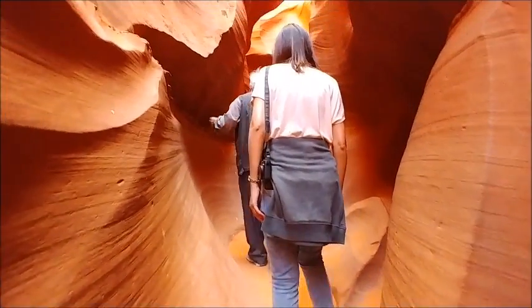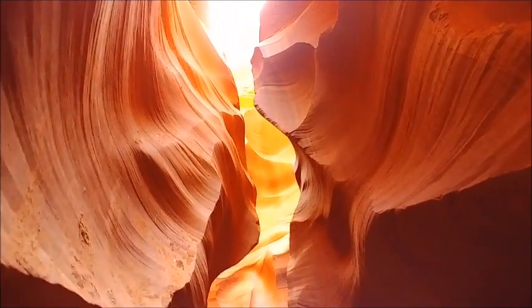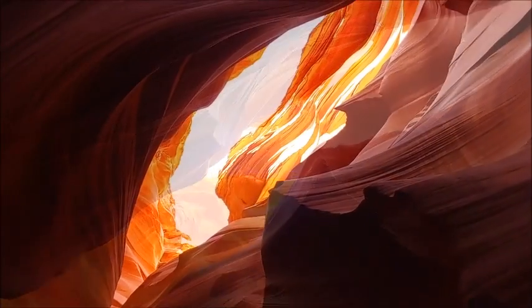Visitors come from all over the world to see Antelope Canyon and experience the thrill of walking through this deep slot canyon. We found it better than we expected. And although it's not cheap, we believe we got value for our money.